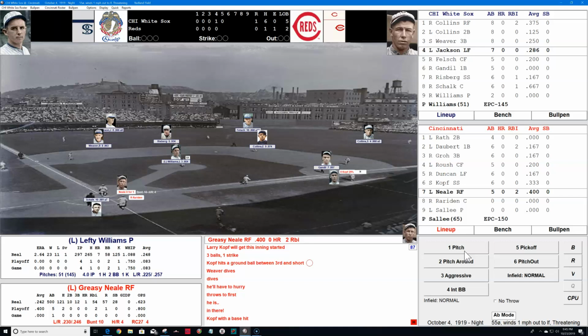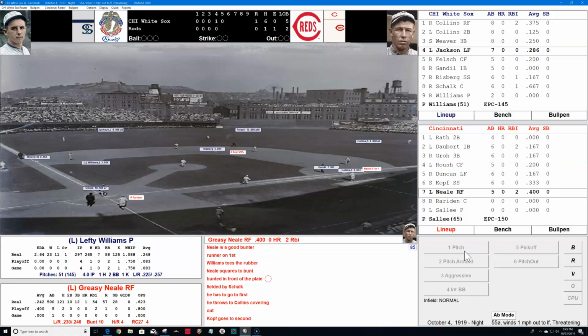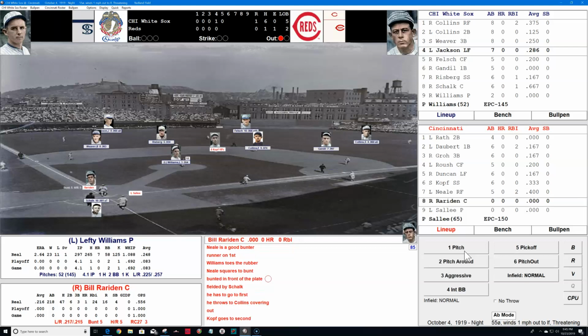Koff on at first. Here's Greasy Neal. Neal is 0 for 1. He's 2 for 5 for the playoffs. Here's the pitch to Neal. And he bunted it in front of the plate. Schalk will throw to first and get the out. 1 out, but now the tying run is at second base for Bill Raritan.